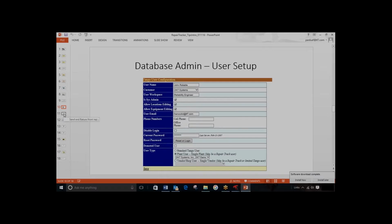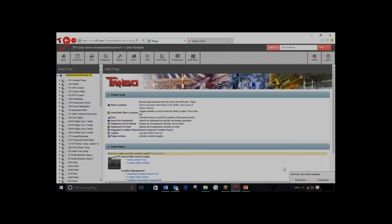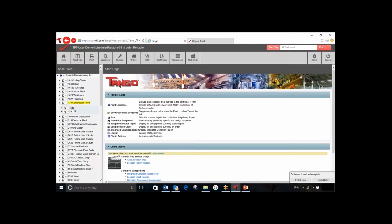Right, when I do a send for repair from Tango, that's one of the ways to get it into Repair Tracker. We're going to do a second iteration of this Repair Tracker training in a couple weeks, and that'll be part 2. It's going to talk about the more advanced features for the shop, like forcing installed equipment out for repair. There are some reasons you may want that to happen, and there are some programs where that's the only way it happens. But today we're not talking about that.